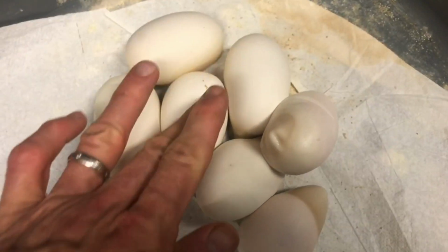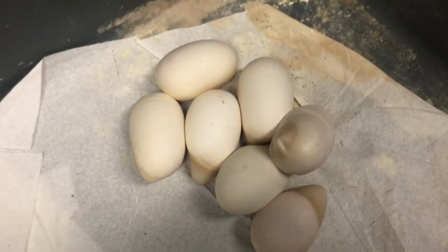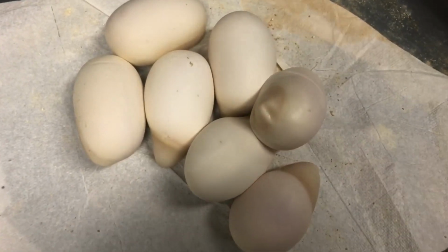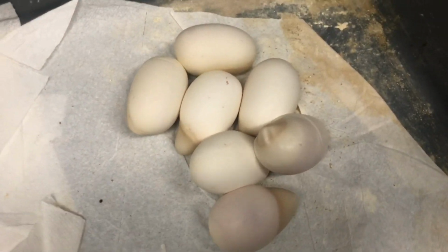So we got 2, 4, 6, 7 eggs. She might have one more in her. I felt when I was cleaning her up, she felt like she might have had one in. So I put her in another cage. We'll see. I'll keep an eye on her. See if she pushes out another one tonight.